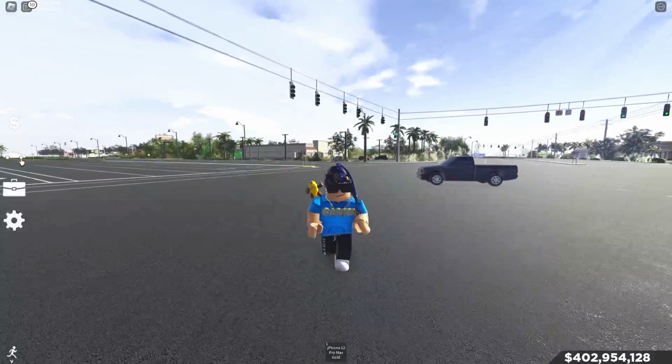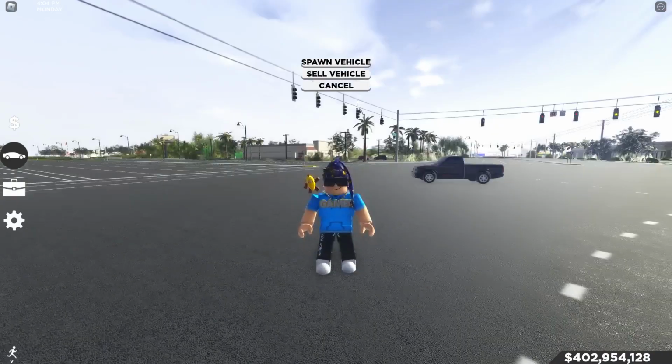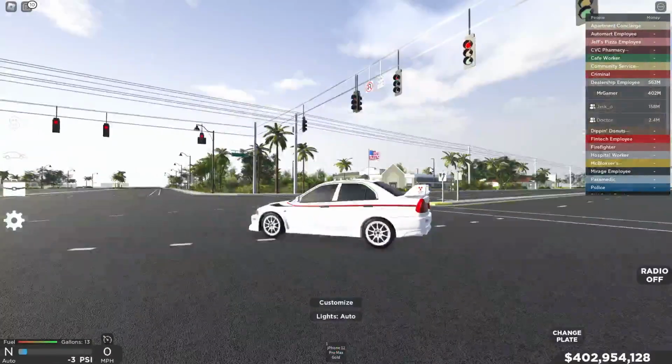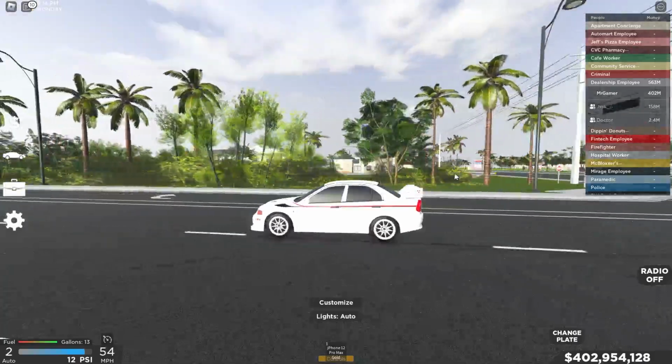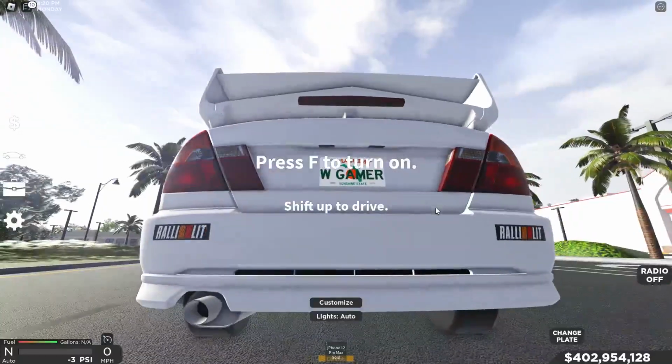Now onto my favorite limiteds. This is in the sedan section, the 2000 Mitsubishi Lancer Evolution. Oh my god. And here it is. Yo, this is looking sick. Oh my god, this car is awesome. It had a nice startup. Here, I gotta hear that startup one more time. Ready?